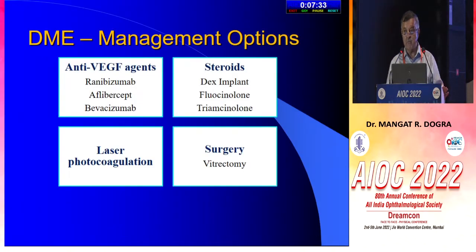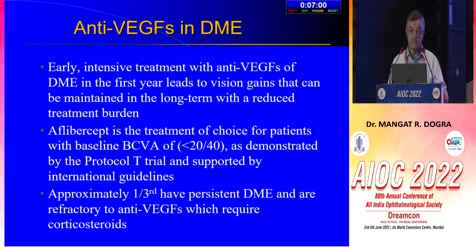So DME management options, all of us know. The main management is anti-VEGF agents, of which we have 3: ranibizumab, aflibercept and bevacizumab. And laser photocoagulation, which is not gone totally; still you may need laser in some cases later, once you have done anti-VEGF. And steroids, we have a DEX implant and triamcinolone. We don't have fluocinolone in our country. And vitrectomy may be required in some DME cases with tractional DME.